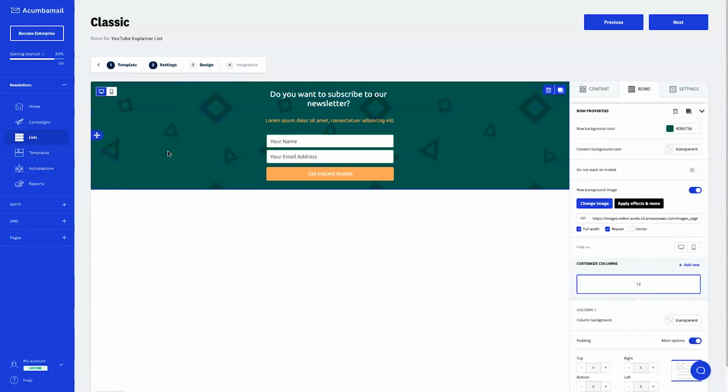Now, once again, this is just an opt-in form. So you would embed this inside of a blog post or inside of a website, something like that. So it doesn't have to be super big. It just needs to have some information inside of here and capture the email address. So that's all really cool. So overall, I'm happy with that. I'm just going to go ahead and click on next.